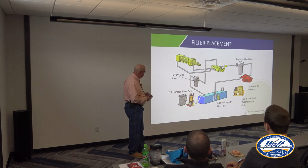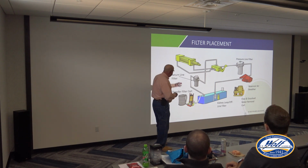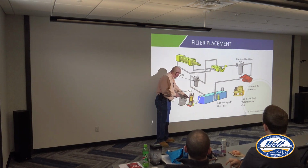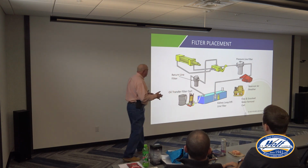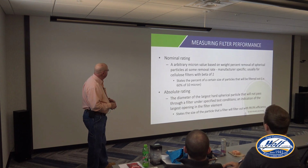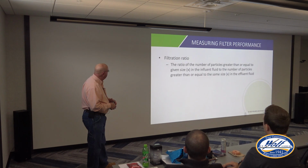And then this slide is just showing you all the things that we've kind of talked about. Okay, put some filters in line, put a kidney loop filter on your reservoir. If you're going to move oil out of the reservoir, or if you're going to put oil into the reservoir, run it through that filter cart. Just all those things that you can do to try to keep those contaminants out of your system. Okay, we talked about that.